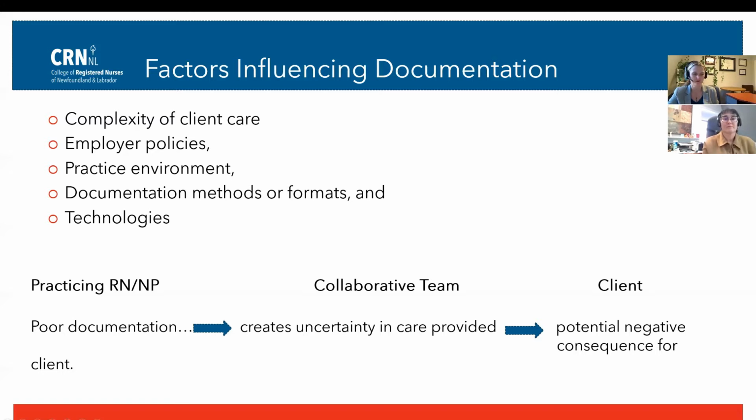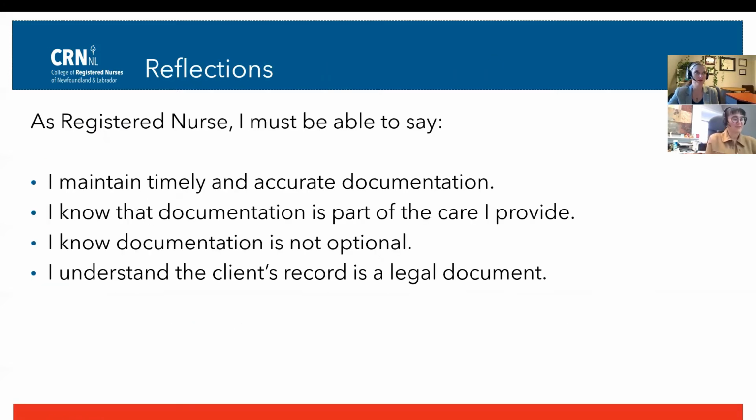As registered nurses, we provide safe, competent, and ethical care to our patients. Part of this care is adhering to our standards of practice, which includes documentation. There's an indicator in our standards under standard 2 that speaks to the requirement for documentation. We're going to take a second to reflect on some of the following statements. Registered nurses, you need to be able to say these statements with certainty. The first one: I maintain timely and accurate documentation. What does that mean to you, to maintain timely and accurate documentation?